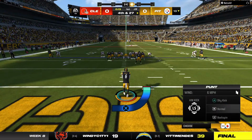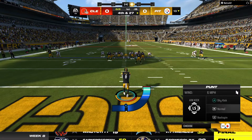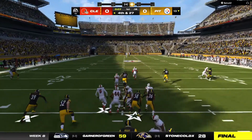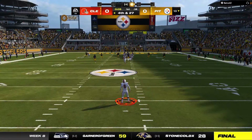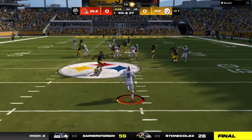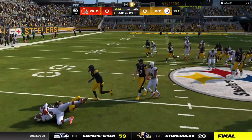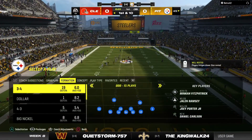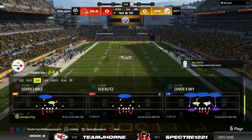And here's Ryan Wright now, standing about a yard deep in his own end zone. Take it at the 37. Call it a 48-yard punt. Give them 9, though, on the return. And the Browns will take over 1st and 10.